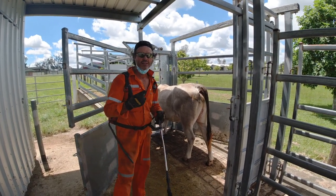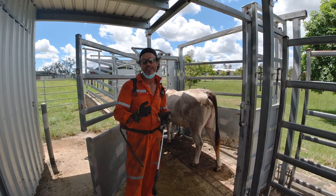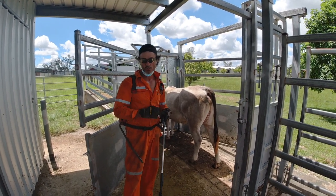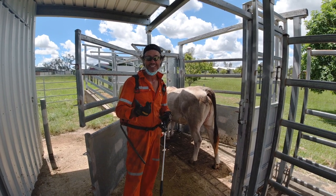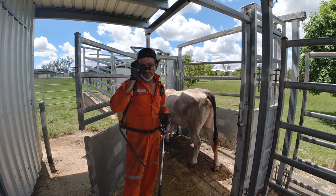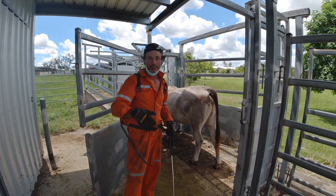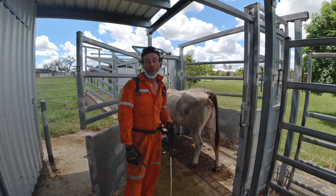Also, you want to check the label, guys, because there is a withholding period. If you're going to use the meat for slaughter, make sure you check that withholding period. And if you've got a lactating cow or nanny and you're using that milk for human consumption, just make sure you read it, because it's got a withholding period too for the human consumption of the milk.